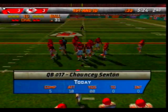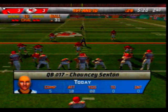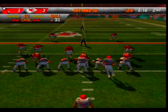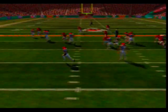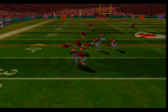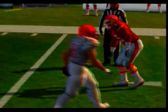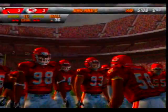First and 10. Ball on the 31-yard line. Let's go, beat Bills. The Chiefs come out in a nickel package. Don't make a play. They ain't got nothing. Closes it out to the left. Number 26 is there for the tackle at the 36.